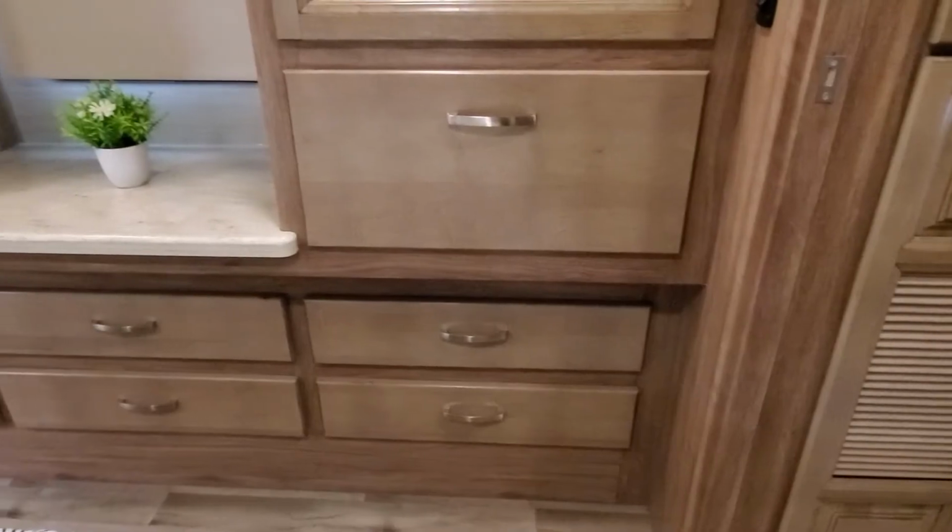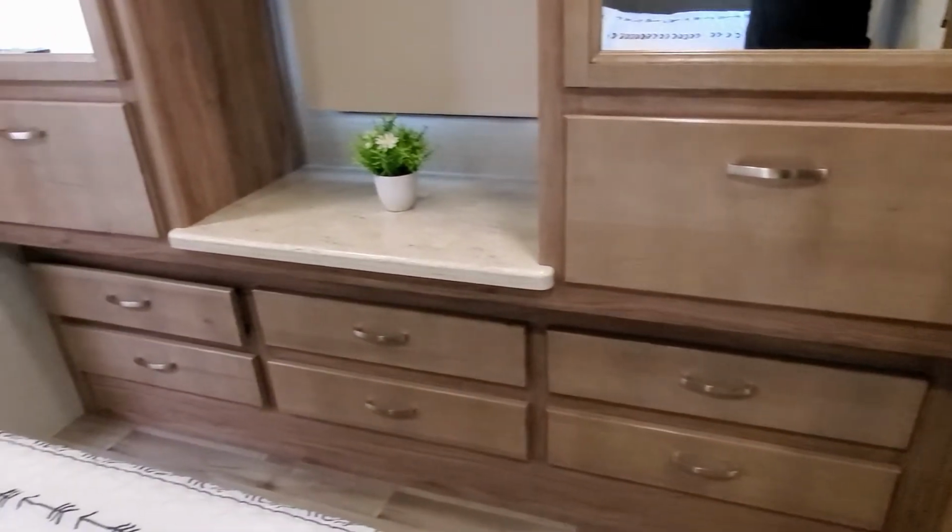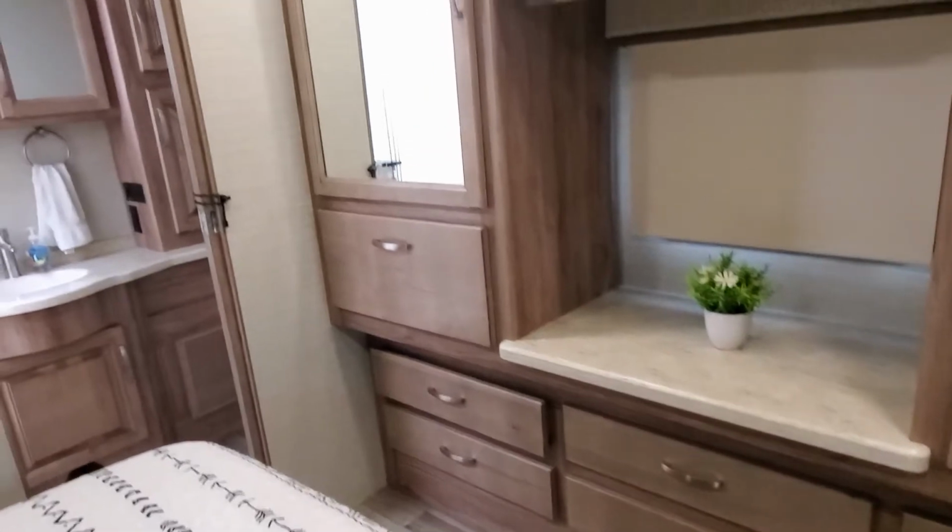You want to talk about number six, which is the storage? Yes. So the kitchen area storage is about the same. We have overhead storage and under storage, just like in our old travel trailer. But then when we move into our bedroom, there's a lot more storage. Oh my goodness, the closet space is incredible.